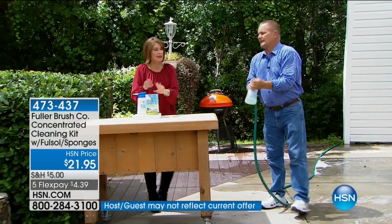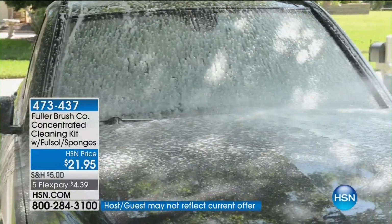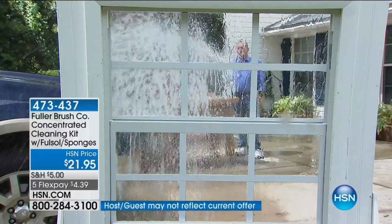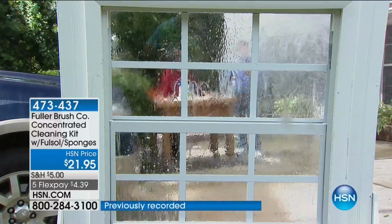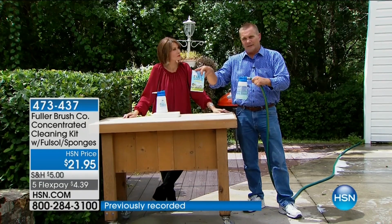So if you want to, can you just buy more of the Full Sparkle? Eventually, yes. You can check hsn.com. You will probably have it on there, probably in a 3-box set. But for right now, remember too, you don't have to just use Full Sparkle in here. You're getting the unit, okay? It comes with that box of Full Sparkle. This one box will do up to 60 windows.